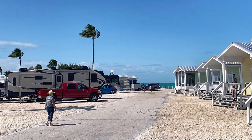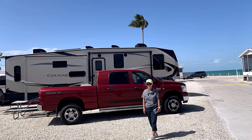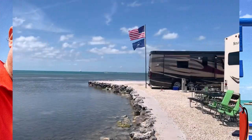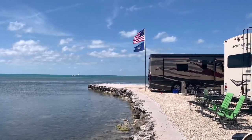And here's a look at our campsite at Fiesta Key RV Resort in Layton, Florida. And folks, we also stayed here for $20 a night. We really enjoyed our stay here at Fiesta Key RV Resort.